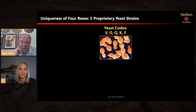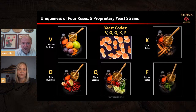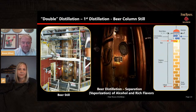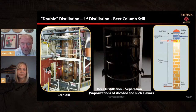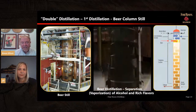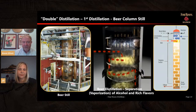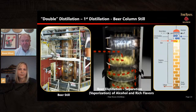Keep scrolling through that one. Okay, so again, here is just another visual of our five different yeast strains. Okay, next slide, please. So at the end of fermentation, which typically takes 80, sometimes 84 hours, we monitor the entire fermentation process. We look at the sugars, the acids, the pH, and the temperature from the beginning of the fermentation all the way to the end. And by tracking all of that data, we know when that fermentation is complete.